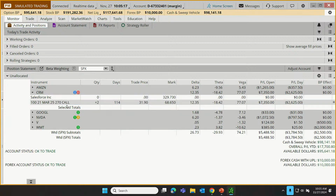Salesforce, we have a long call. Now, we actually had two long calls that started off as diagonal spreads several weeks ago, and we closed out the shorts on those. That was on Salesforce and on Alphabet. With Alphabet, we decided to sell another short call against the long position and turn that back into a diagonal. But with Salesforce, we just decided to hold on to our two long calls. There's still 114 days left till expiration.